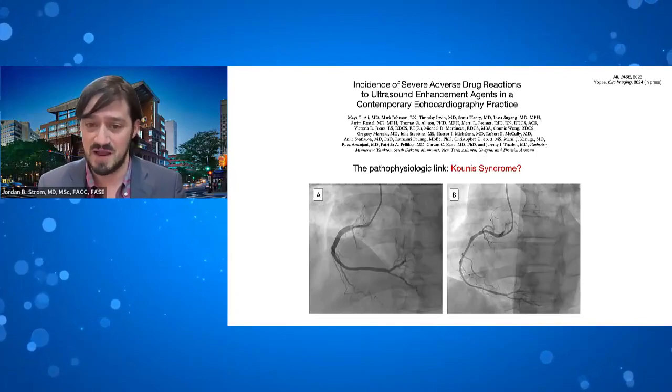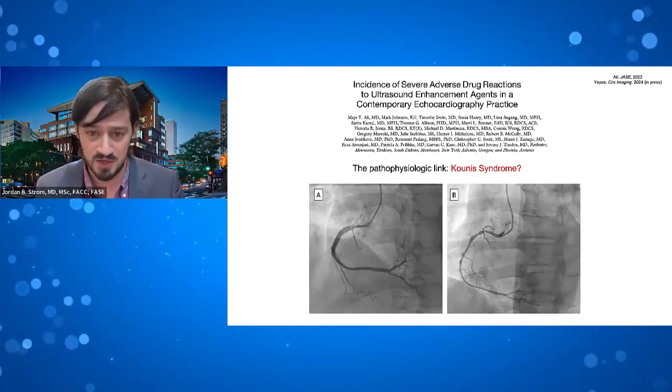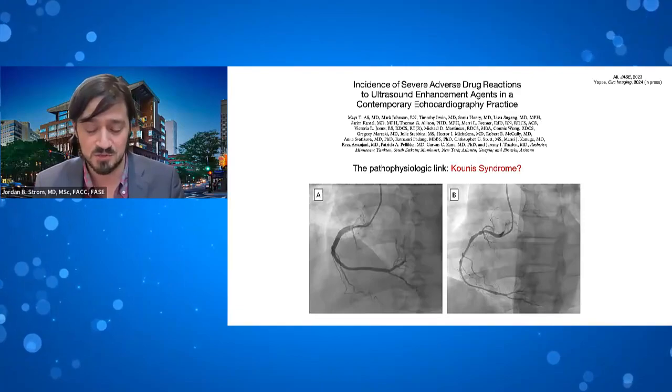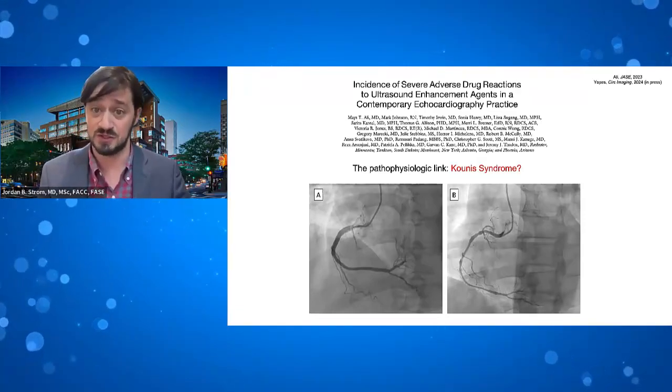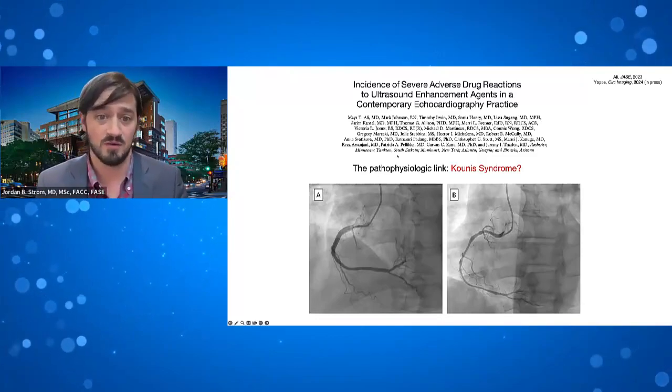And so we've now submitted this, and this has been accepted for publication and should be published shortly in Circulation: Cardiovascular Imaging. But we feel like this could explain part of the pathophysiologic link, and certainly what some sites are noticing.